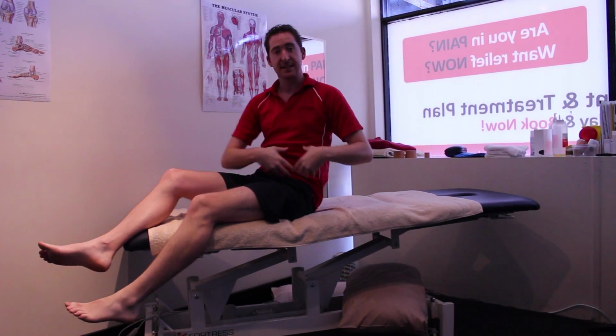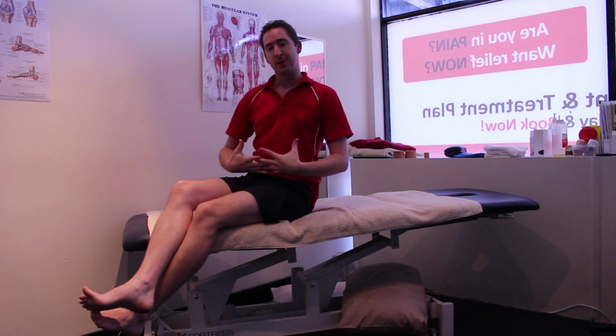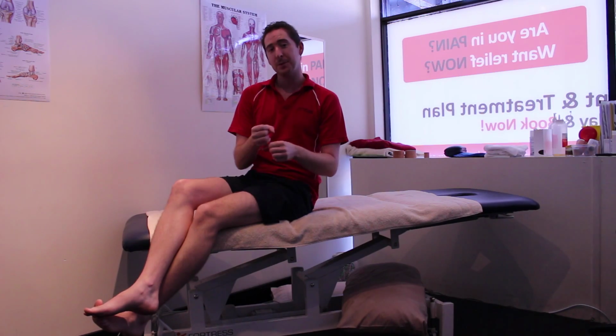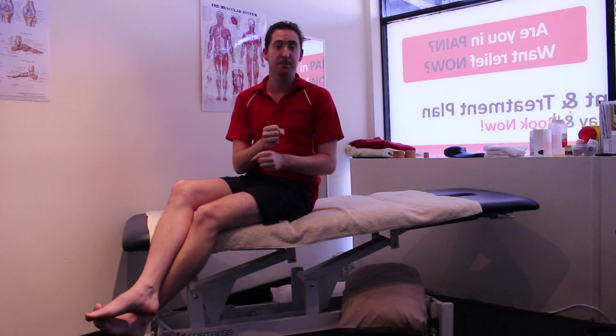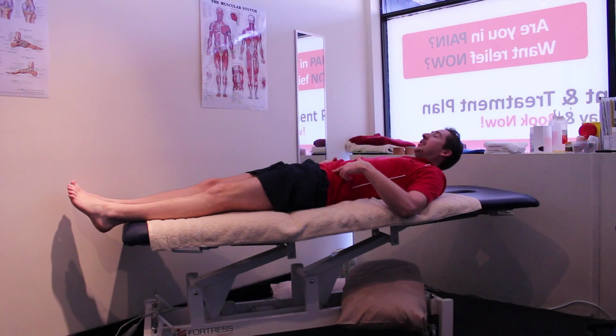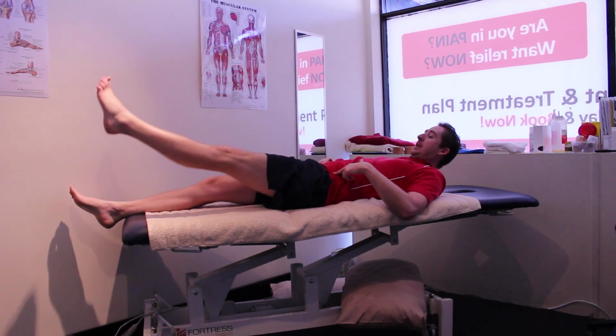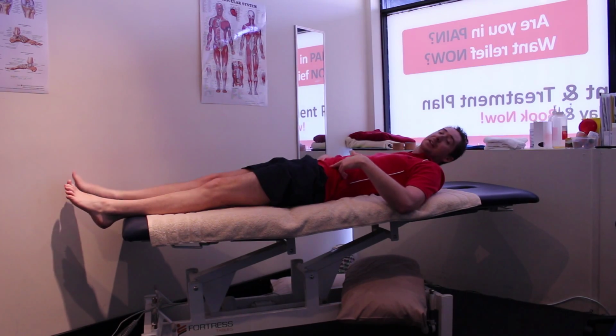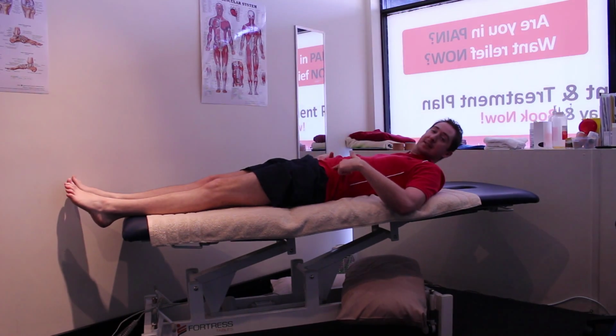Our next screening test is we're looking at our core control. The core is the muscles deep underneath our six-pack and our obliques that help control the spine in its positions and movement when we're exercising. And it also works with the pelvic floor. So we're going to lay on our back, hands on our hips, and slowly lift one leg, and then the other. What we're looking for with this is that our hips stay nice and level and nice and even on the bed.